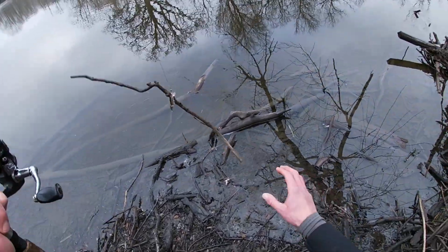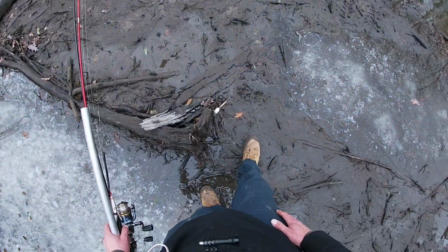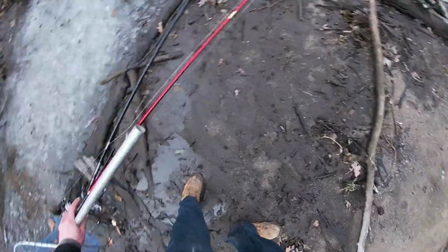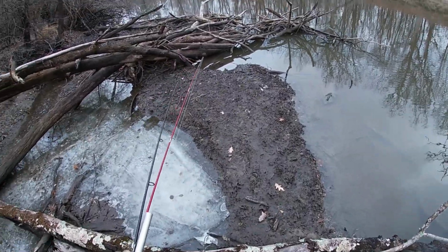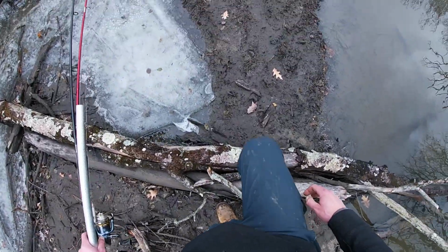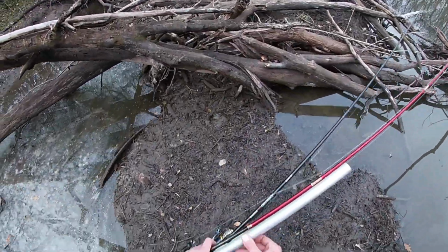Oh, look. Found a stickfish. Alright. It's treacherous getting to this little spot here, but I think the risk is gonna be worth it. With some reward, I think. I got a good area to fish pretty hard right here. I'm gonna just post up here and see what I can catch.